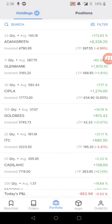Once I sold them off, right now I have Adani Green, Glenmark, Cipla, Goldbees, and ITC. Will I be buying the stocks that I have sold before? Yes, I would definitely buy them, especially Reliance. If Reliance falls anywhere below 1400 rupees, I would definitely buy it back. India Bulls Housing Finance, if it falls below 150 rupees, I would buy it back too. And IRCTC, same. If it falls below 1000 or even 1100, I would definitely buy it back.